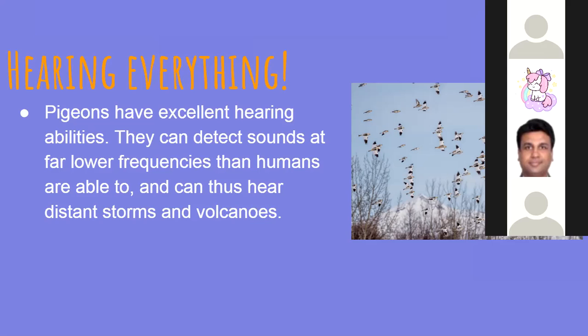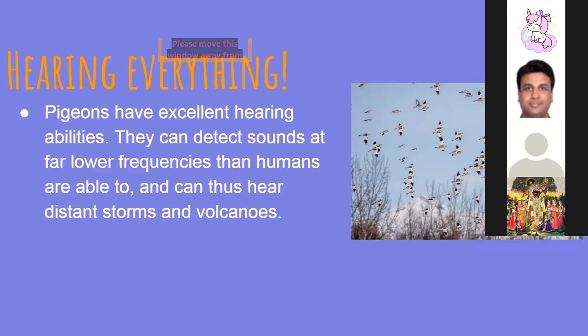Because they can hear the sound of the storm coming from very far. Wow, that's a very correct answer. Okay, let's see what answer Khushi has. I also had the same answer because they can hear even faster than us. They can recognize that the storm will come, so they're just rushing. Okay, so both of them are correct actually.